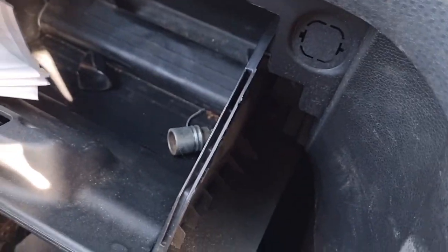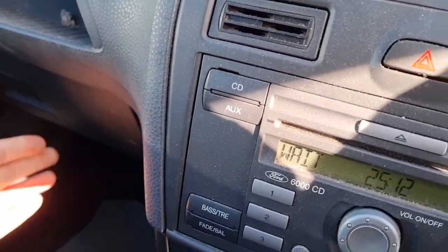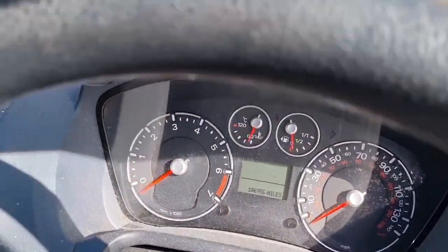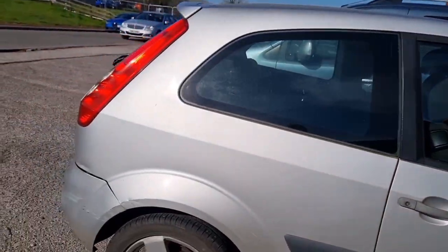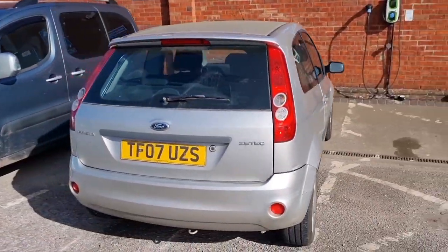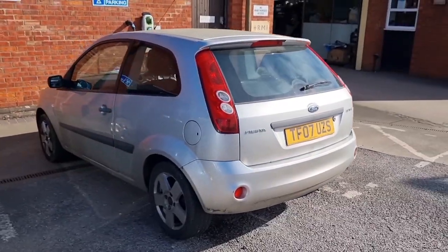Four services, so not the greatest history in the world. Have we got a locking wheel nut key? We do. So it's not gonna be worth a great deal, of course. The car they're out in, the 2014 C1, I think it's done 38,000 miles. That one's at 5,250, so we will see what we can do with this one. I'll let you know.